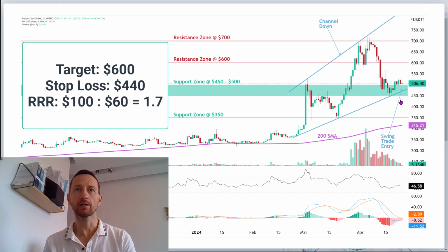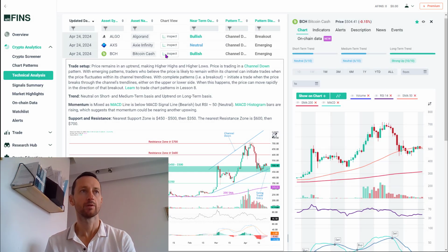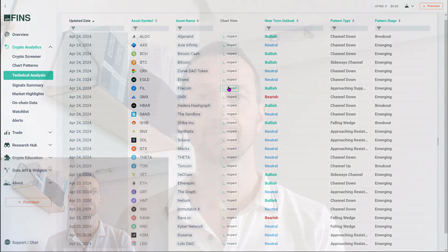But I'll make a compromise or an exception here because I don't want to put the stop loss higher than 440. I think that if the price pulls back into the 450, 500 support zone, I don't want to be closing that position. I want to still stay in a position because that's still valid. I think this support zone is strong enough. All right, let's move on to another trading area that I like, which is Filecoin.